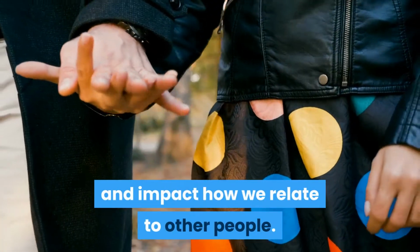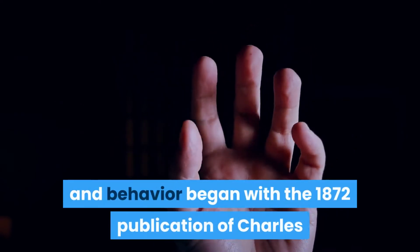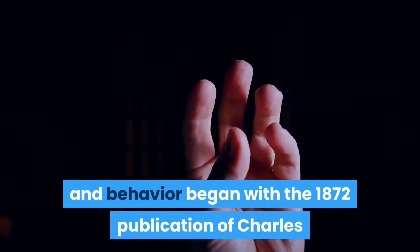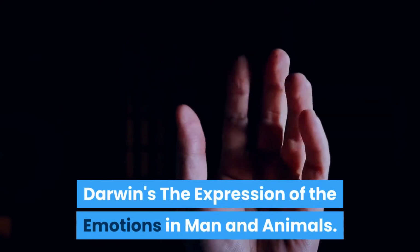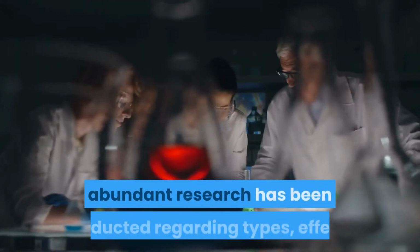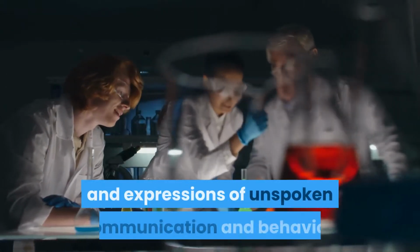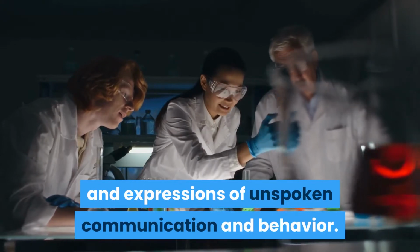other people. Scientific research on nonverbal communication and behavior began with the 1872 publication of Charles Darwin's The Expression of the Emotions in Man and Animals. Since that time, abundant research has been conducted regarding types, effects, and expressions of unspoken communication and behavior.